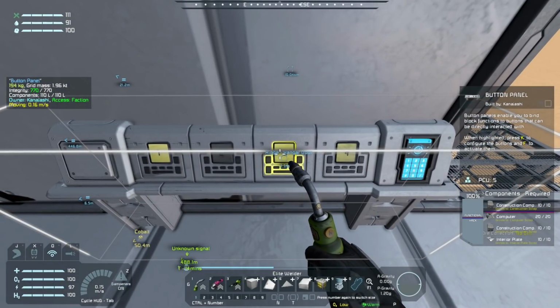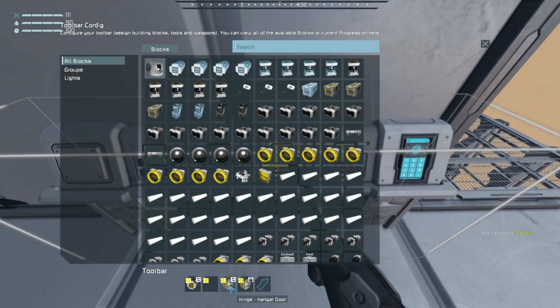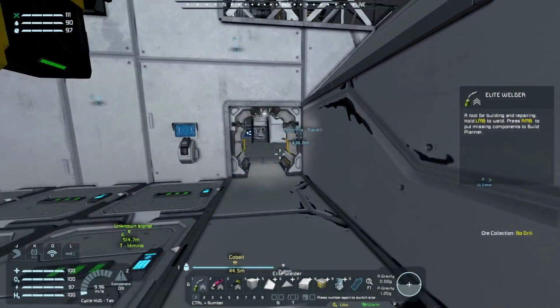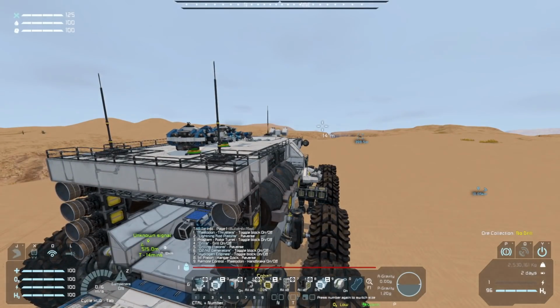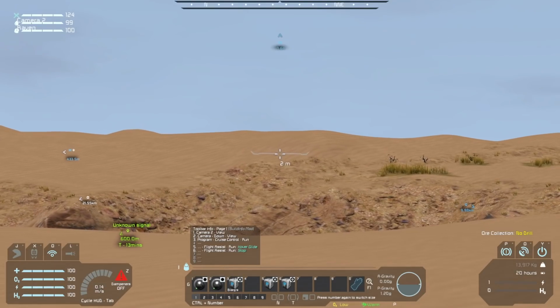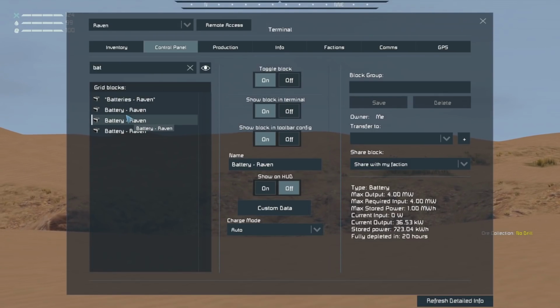Which one is this? I really need to label these. So the far right is lock. And that's reverse my piston. And then, yeah, that's good enough. Excellent. Excellent. Well, that's closing up. We'll remote access the Raven. And it is time for you. Do you need power? You have 20 hours. What are your batteries at? Your batteries are at... oh, 72%. You are fine.